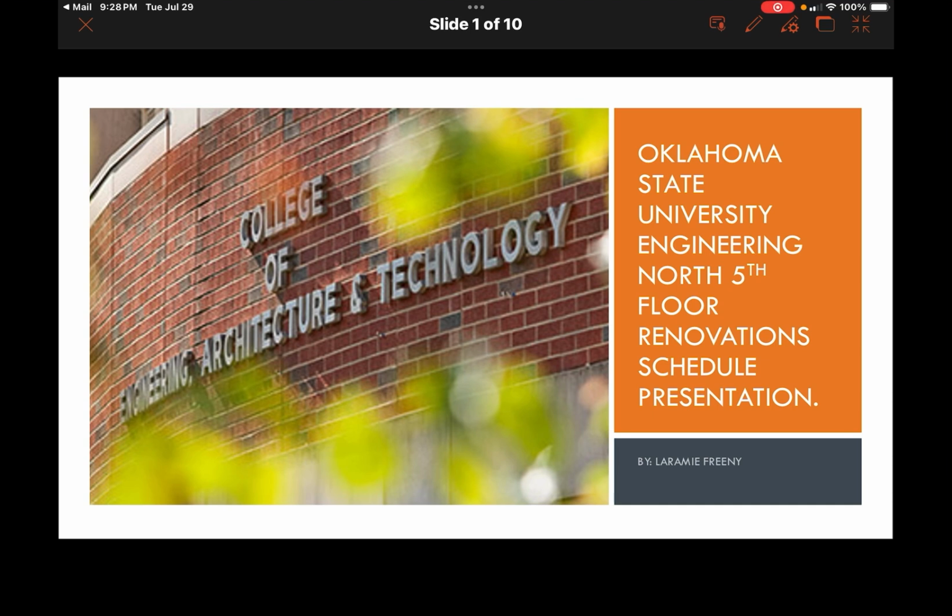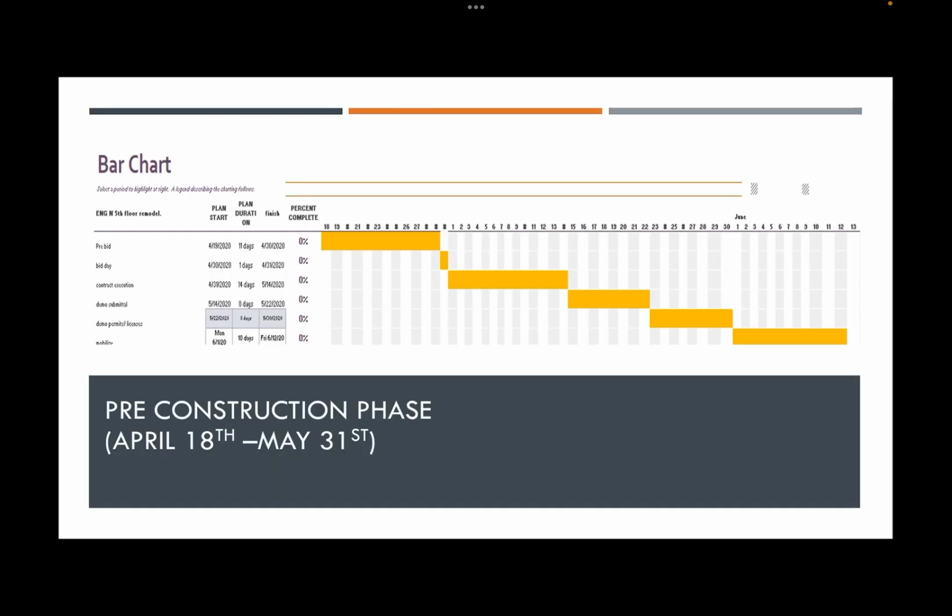I am currently a senior at Oklahoma State University, and today I'm going to be sharing with you all my methods for scheduling the remodel of the fifth floor of Engineering North. For this project, we're looking at a 14-month long duration, not including the pre-construction stage.